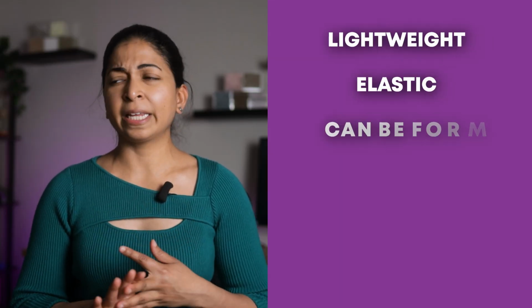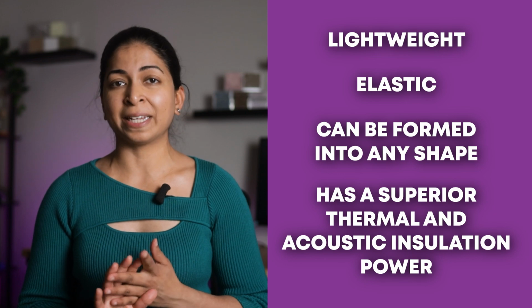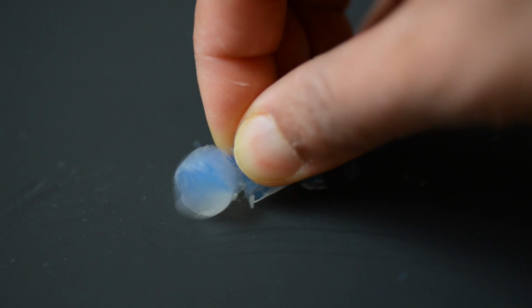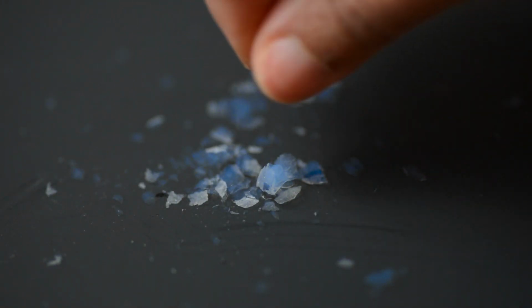Aerogel is an incredible invention with many advantages. It is lightweight, elastic, it can be formed into any shape, and it has superior thermal and acoustic insulation power. However, since it's mainly made of air, aerogel is very brittle and fragile. You can see hairline cracks in this aerogel sample when it's held up to a light. It also easily crumbles into dust, which limits its uses in most applications.